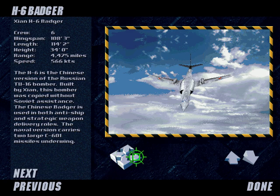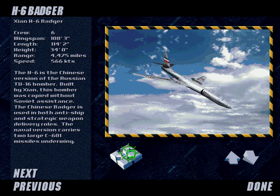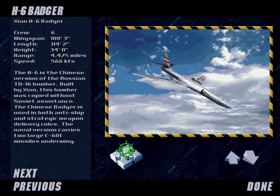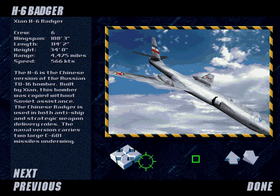H-6 Badger. The Chinese version of the Russian Badger. The H-6 represents China's strategic bombing force and is a vital maritime striker. It can carry cruise missiles, as well as nuclear and conventional bombs.